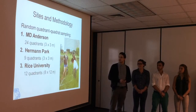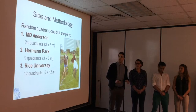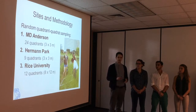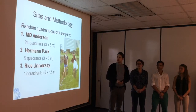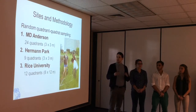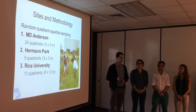So to do these biodiversity surveys, we used Google Earth to overlay grids on top of each of the three pocket prairies. And we were hoping to survey 30% of the area of each prairie to get a representative sample of which kinds of forbs and grasses were there. So once we had the grid, we randomly selected quadrants on the grid, and then within each of these quadrants, we used 1 by 1 meter quadrats, pictured here, to look at what species were inside these quadrats and also get an estimate of what the percent coverage of each species was.